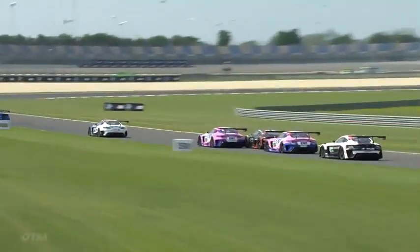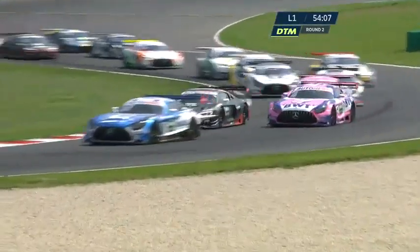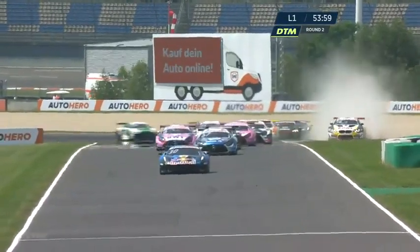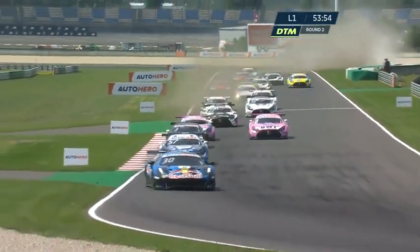And there we've got Max Gotz coming side by side again with the number four machine. And he looks like he's going to sneak himself back up into third place here, potentially on Kelvin van der Linde, though Kelvin digs his heels in, holds the inside line, and the Audi just about staying ahead of the Mercedes. But for how long, as Timo Glock runs out wide, takes some gravel, he drops down the pack a little bit. Max Gotz is off the road.